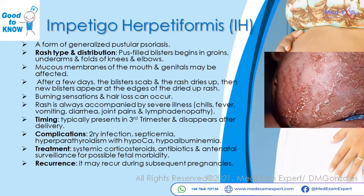Why? Because impetigo herpetiformis, or your pustular psoriasis of pregnancy, is not exclusive to pregnancy, okay? It can happen even in non-pregnant women or even in the male population. But I wanted you to know this because it is compared to obstetric cholestasis, although it doesn't cause intense itching. As I mentioned a while ago, your obstetric cholestasis is pruritus without a rash, while your impetigo herpetiformis is a rash without pruritus.